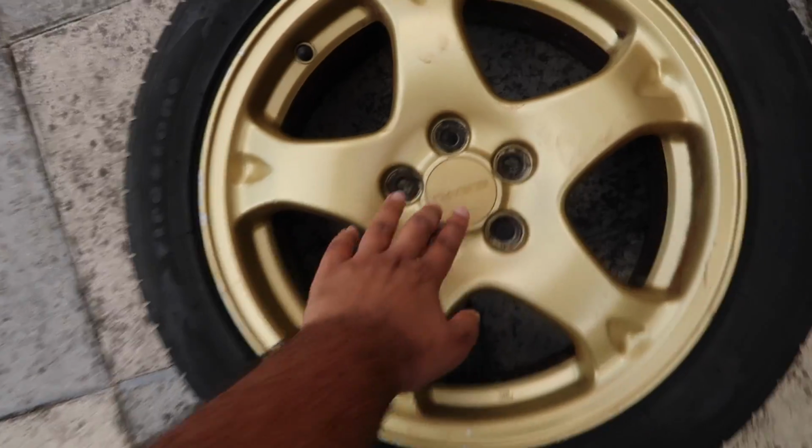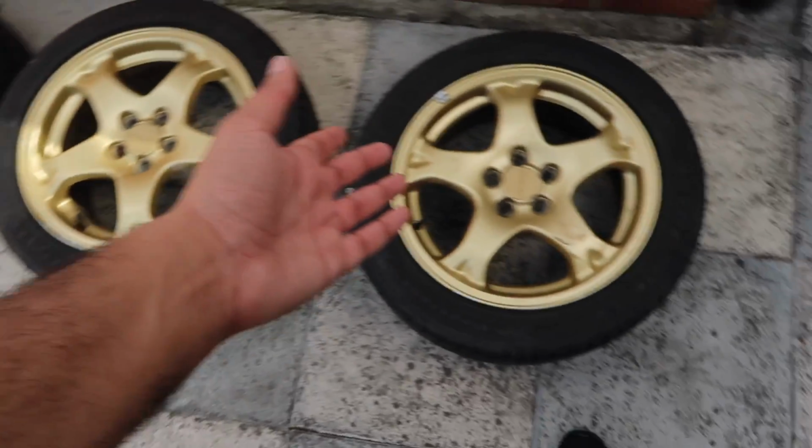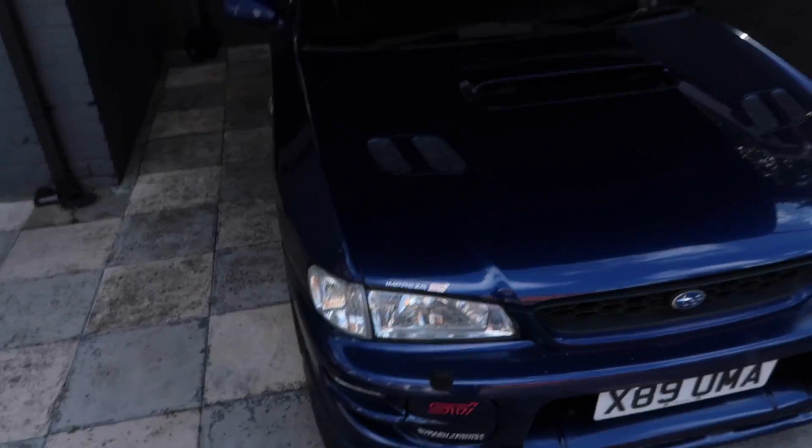Got the center caps as well. Condition wise, they're not too bad. They've got matching tires all the way around, some Firehawk ones. They're 205/55/16. But yeah, they suit the car a lot better than these do and give it that retro kind of look.